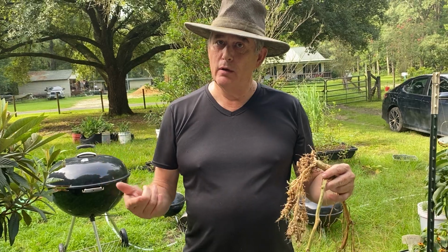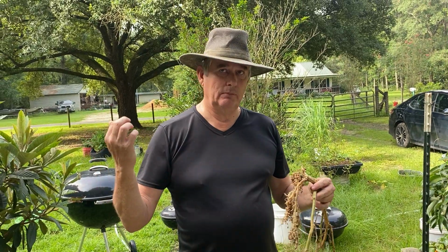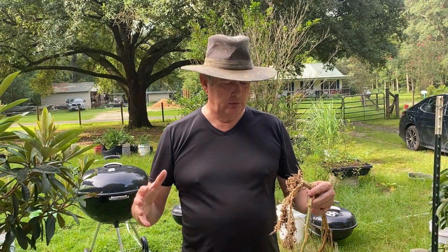The tomatoes are bad about getting nematodes. Your cantaloupes are really bad about getting them. Okra really draws in a lot of nematodes. You also have eggplant. Those types of plants, usually broadleaf plants, bring in the nematodes.